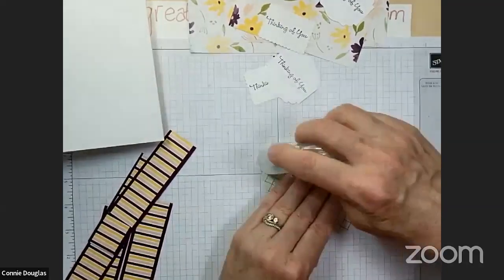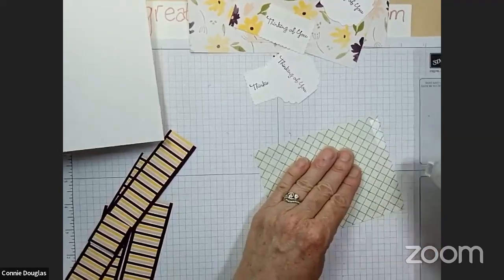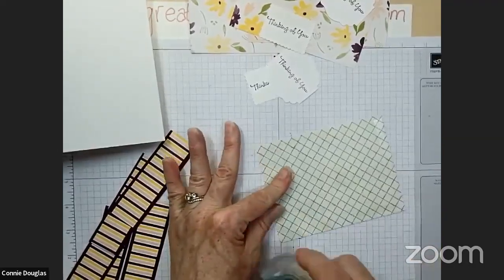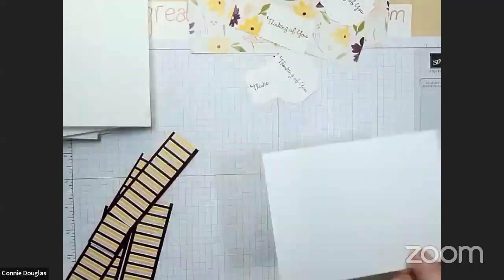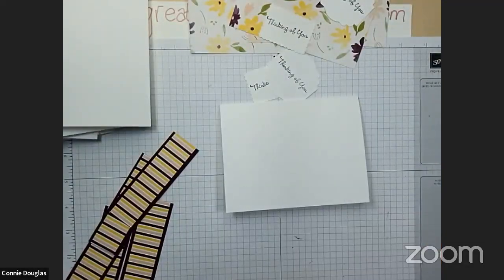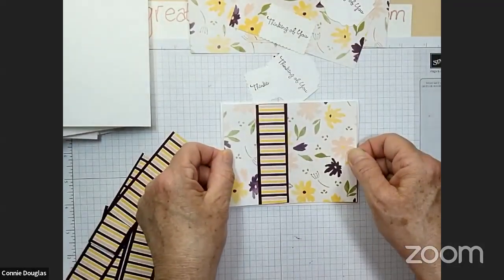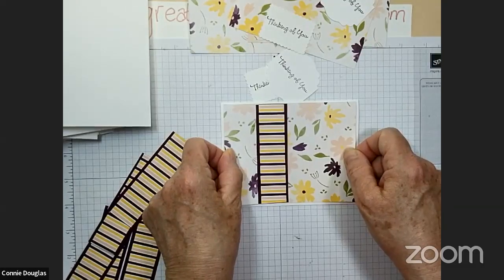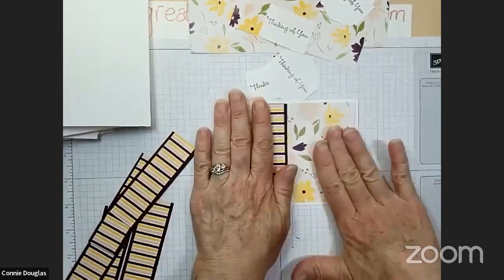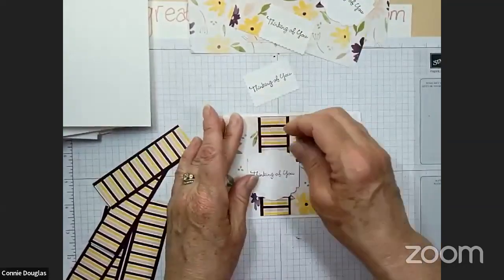Standard card base again, 8 1/2 by 5 1/2, scored at 4 1/4. And when I do this sort of card, I tend to use a lot of white card bases because I don't always know what I'm doing with what paper and stuff. So I just get a whole bunch of thick white card bases ready, and then I'm good to go.